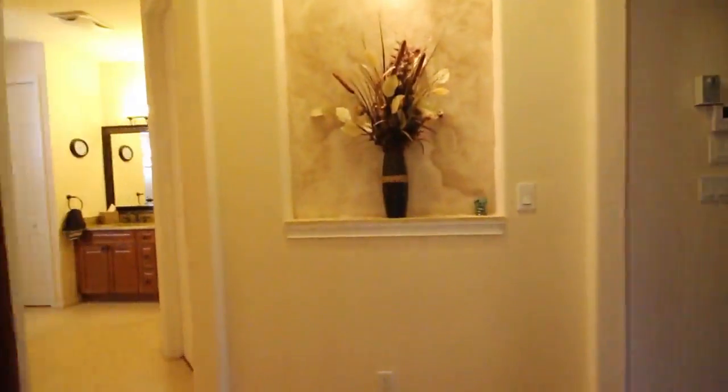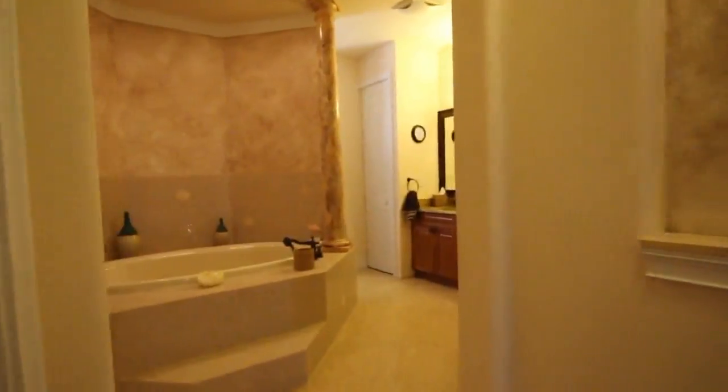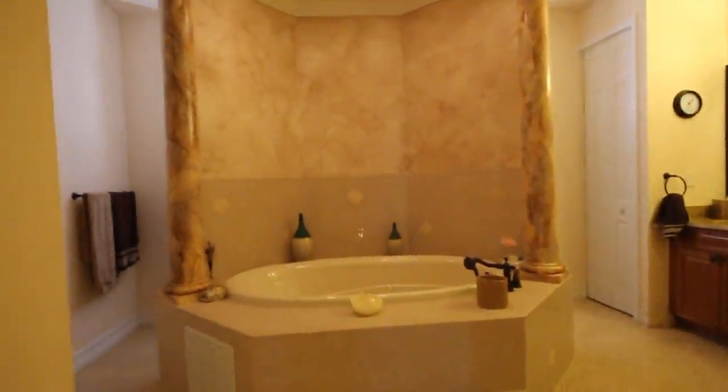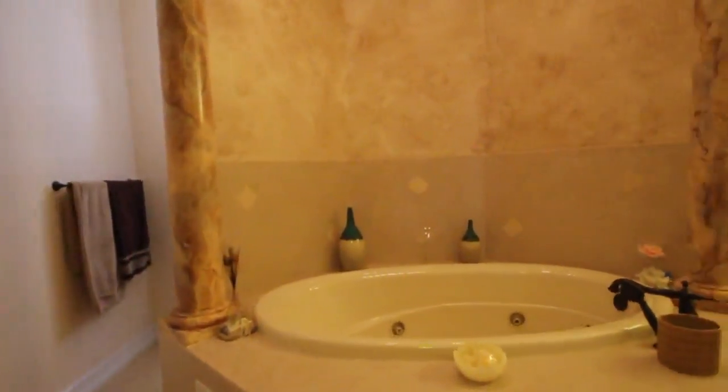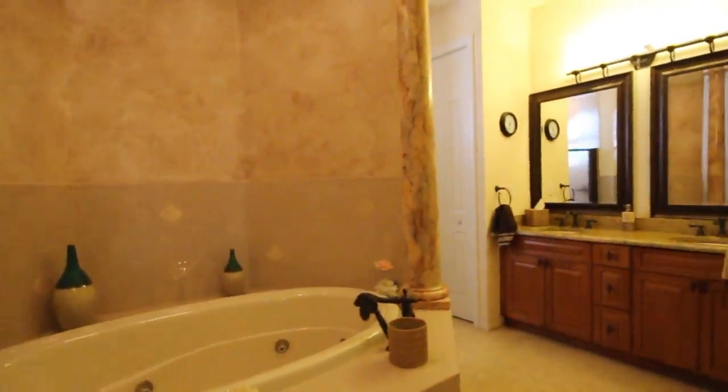Master suite features walk-in closet, tray ceilings with crown and uplighting and accent faux finish, hardwood floors, dual sinks with granite, makeup vanity, garden tub with tile step and columns.